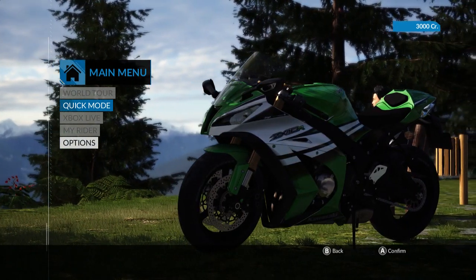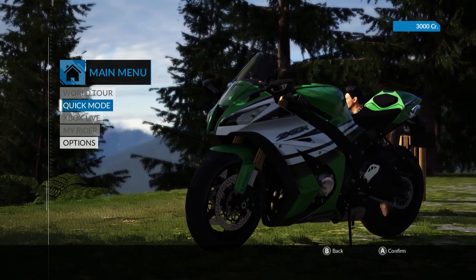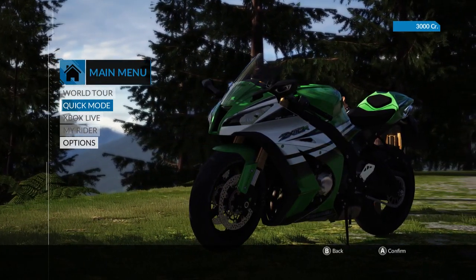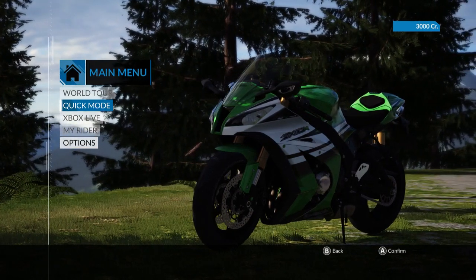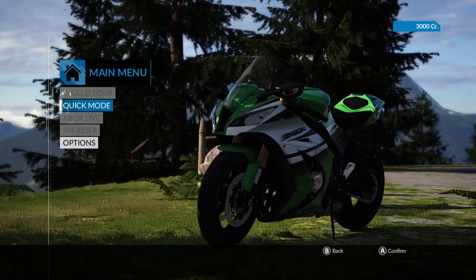Anyways, we're playing a game called Ride. R-I-D-E, to spell it out for you guys. And it is a demo. It is the demo, not the full game. I don't know if the full game came out yet. It probably did, because there's a demo for it. I'm dumb. Anyways, we're playing the demo.